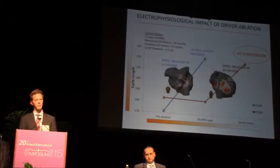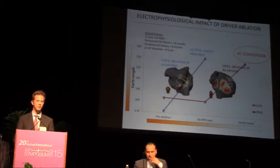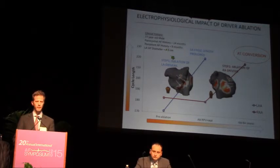Let me give you an example of a typical electrophysiological procedure using the system. 77-year-old male. It was persistent AF, history of 9 months, LA diameter of 4.5 centimeters. You see that the drivers were mainly located here on the septum, near the right veins, and on the inferior wall, and also in the right atrium. So we started with ablation of these drivers, and we were able to prolong the left atrial cycle length, but not the right atrial cycle length. And then ablation of this driver on the right side resulted in AF termination to atrial tachycardia.